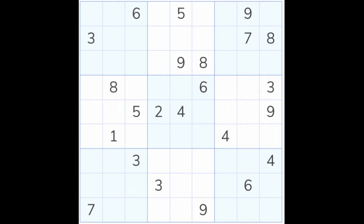I'm not going to explain the rules because you should know the rules if you're attempting to play the New York Times hard puzzle. So that's all I'm going to say. Look up the rules somewhere else. I'm going to get stuck in straight away without any further delay.